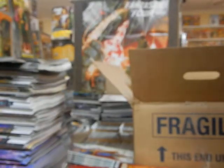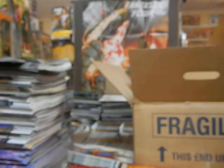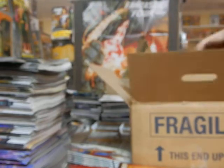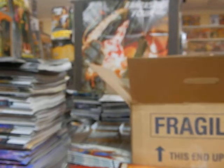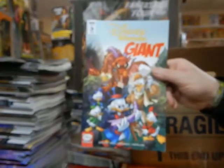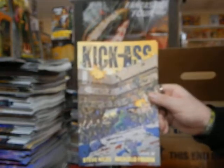Here we have the cover A's on Teenage Mutant Ninja Turtles number 91. Again, Turtles in 9 more issues, issue 100 is coming. Can you believe it? Issue 100 of Teenage Mutant Ninja Turtles. I can't believe that. That's pretty cool. Disney Afternoon Giant. Here we have Kick-Ass, right underneath Disney. Imagine that. As cover C.